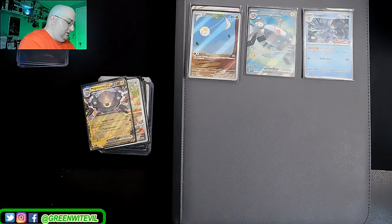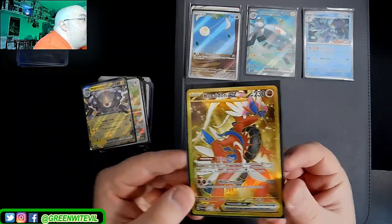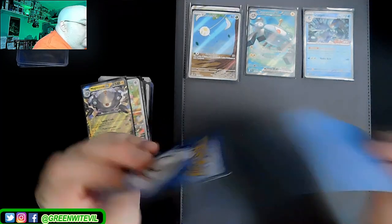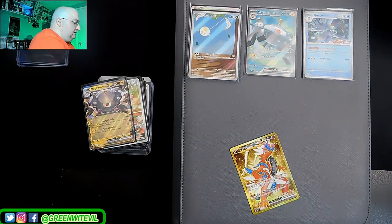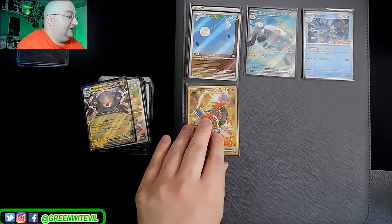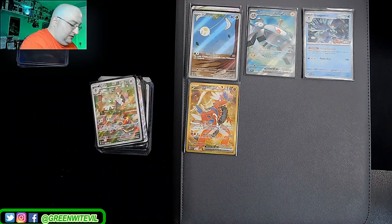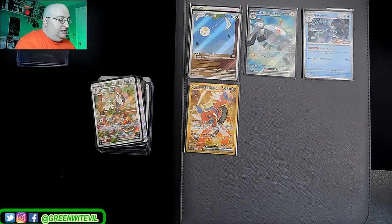Oh, whoops. I forgot about the secret rare Koridon, which I now can pronounce properly. And I know you guys saw in the early box opening, I said Koridon or something. I learned the names eventually. And shocker, I played the game. We're switching out. We got a Magnezone here.